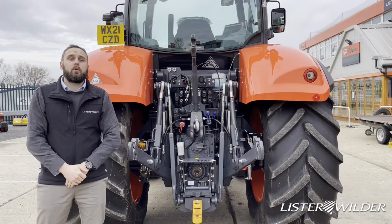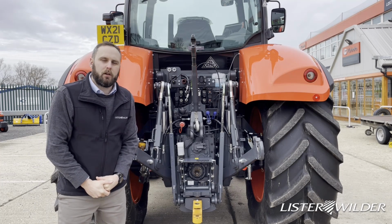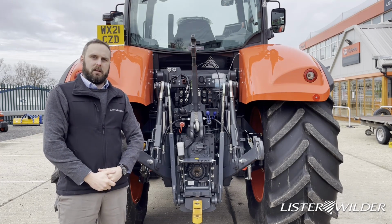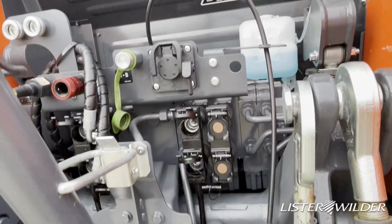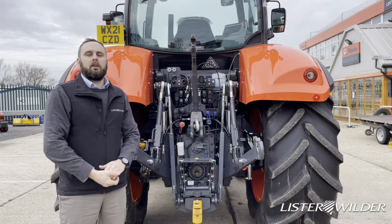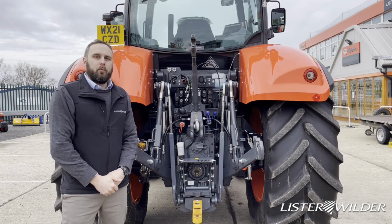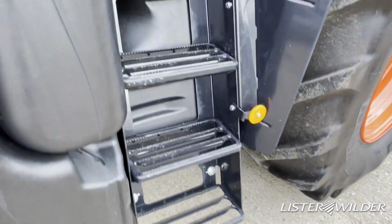From the transmission then we move on to the hydraulics, which is a CCLS system or closed centre load sensing. We have a 110 litre per minute pump. We get 4 electric spools as standard which are all programmable from the screen. We'll talk about that more later when we're inside the cab. We get a 4-speed PTO option, and we also have best in class rear lift capacity of 9.4 tonne.